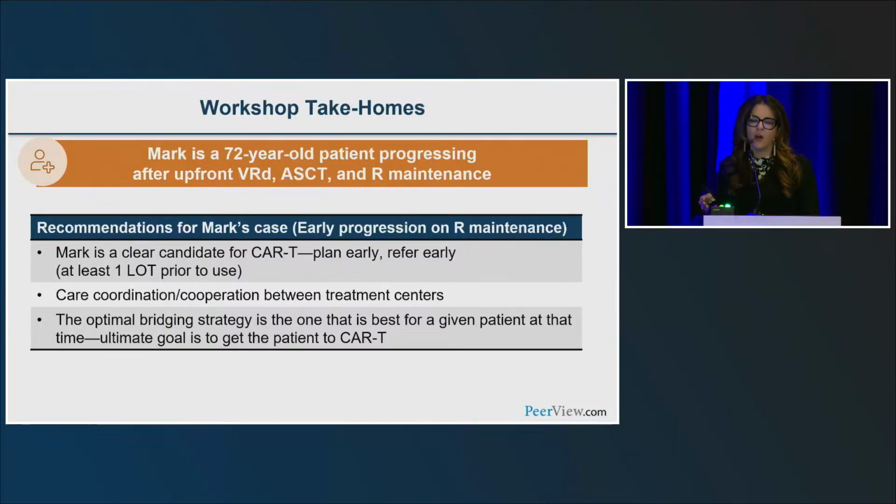So making that relationship early on, and then bridging strategies, because, and I'll show you in some of the studies, you want to look at the patient in front of you, and the goal is to get that patient to their cell infusion. So how do we optimize the therapy so I can get that patient to actually receive his cells?